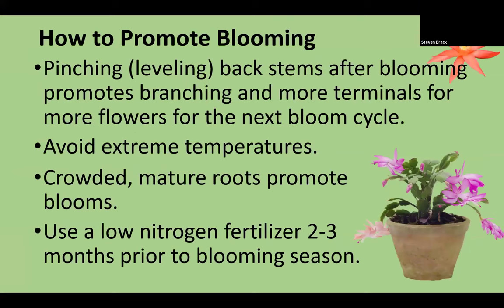And avoid extreme temperatures and crowded mature roots to promote blooms. And if you really want to give them a boost, use a low nitrogen fertilizer two to three months or so before blooming season. And then after blooming, just a balanced fertilizer.